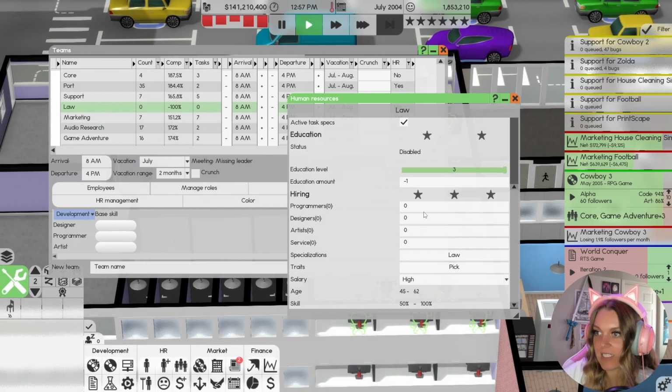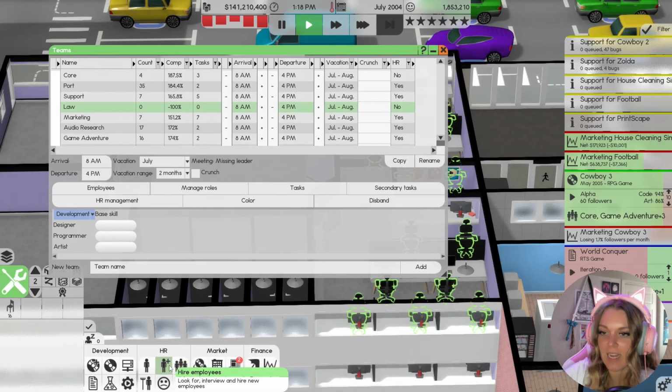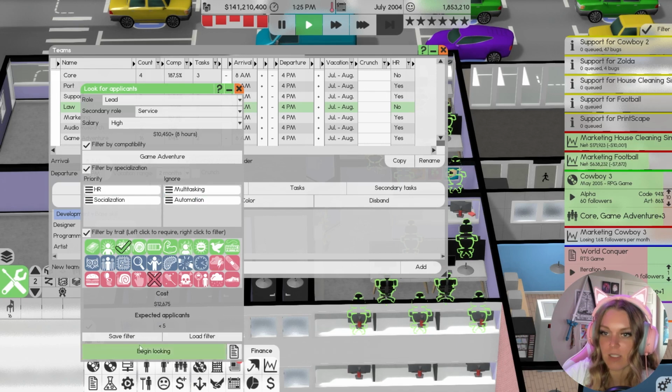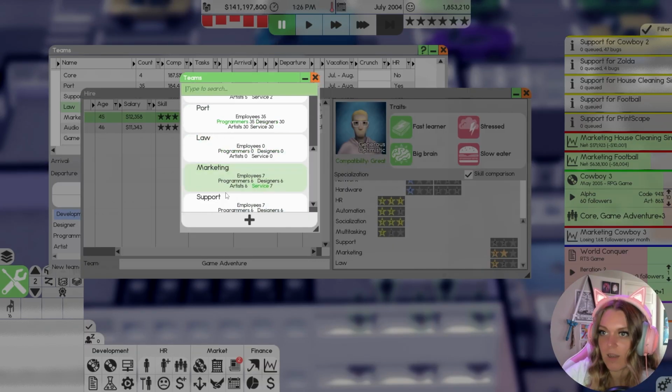Just like that. And then there's 16 chairs, so we'll do 16, oop, not programmers, God. 16 service members for that. And let's go ahead and hire a lead service. They don't need to do automation, so let's go ahead and begin looking for that leader.